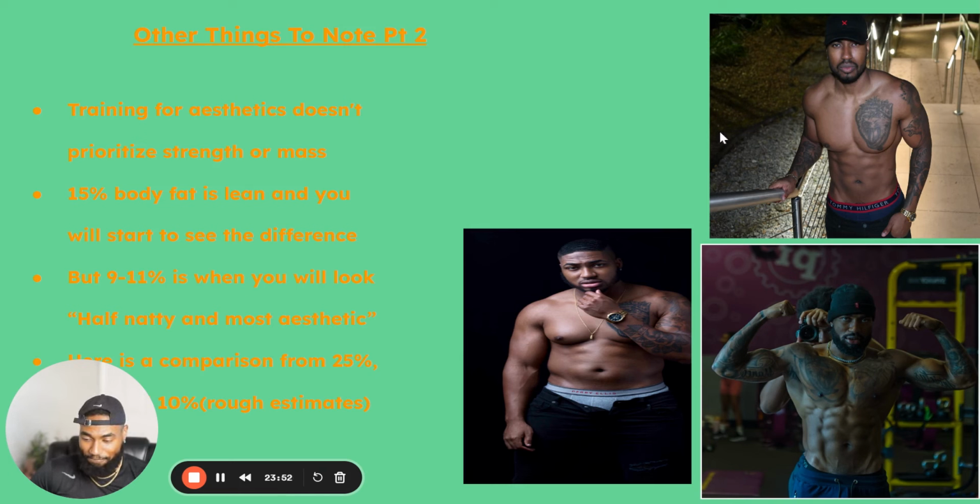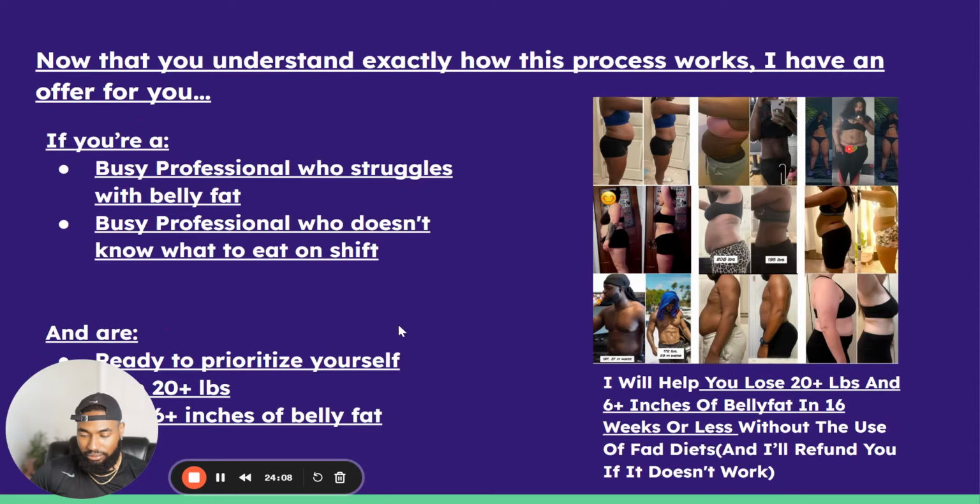15% body fat, like around here, or 12 or whatever this is. People are like, okay, you look good, but when you get down here, people start accusing you of roids, half natty and all that shit. But that's usually when you get most aesthetic. 7 to 12 range, 9 to 11 range, somewhere in the estimate. That's where you start to get really, really lean.